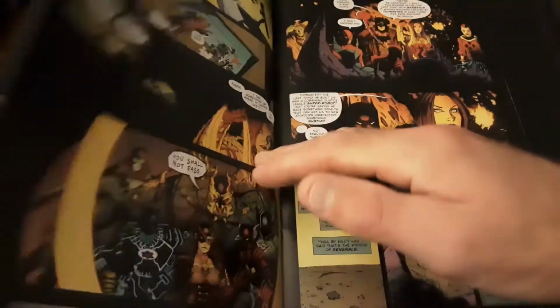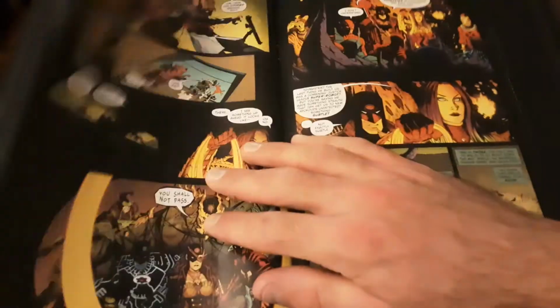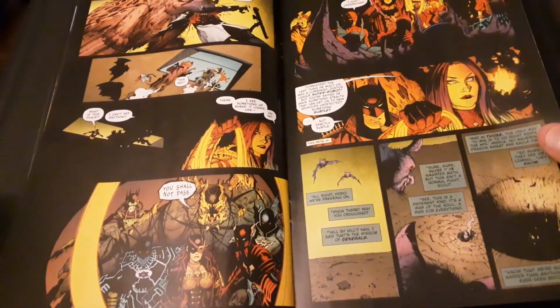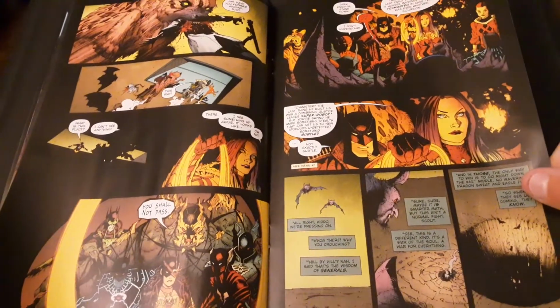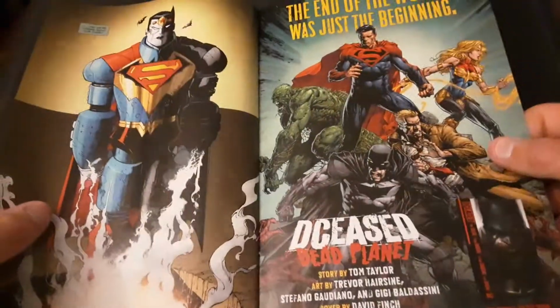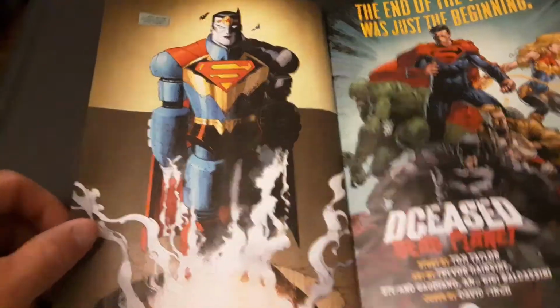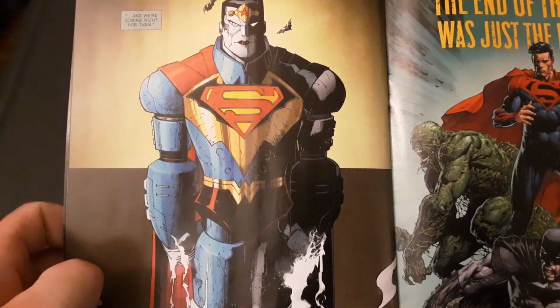And they're making their way. And it says here, toy soldiers. So they're out to get more soldiers for their cause. And they come in contact with all these other Batmen. And what happens is they see the toy soldier, which is like a fusion between, I guess, Superman and Batman.